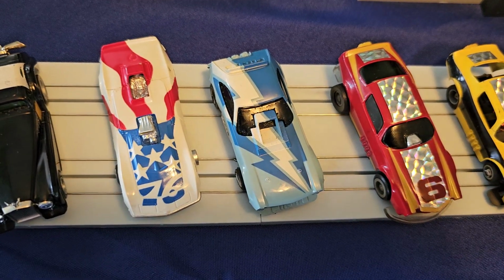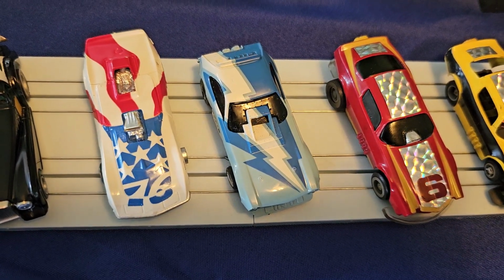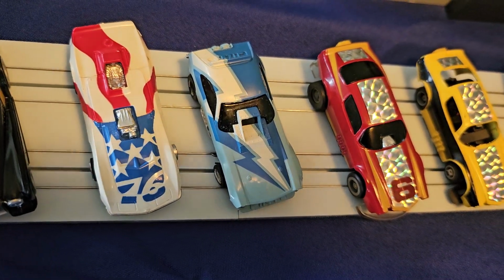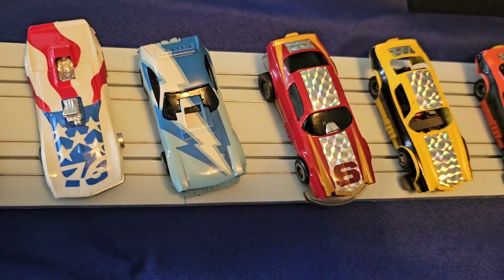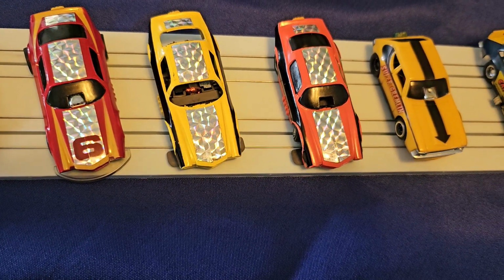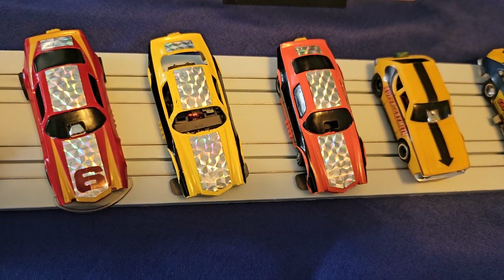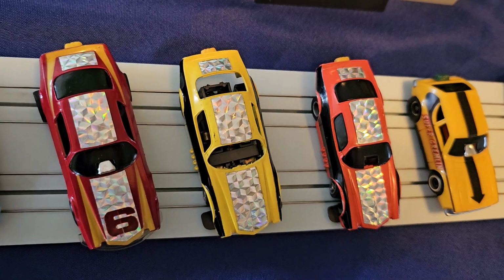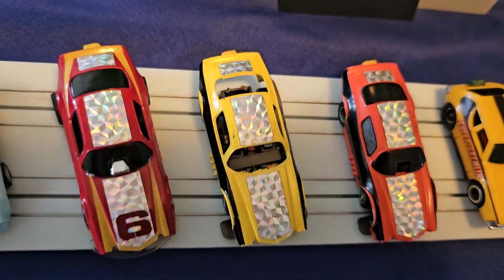And then they went on afterwards and made their Screecher line of cars, and have a couple of these from the drag racing aspect of it. Tyco had also picked up on the drag racing aspect, and they made these and a few others. You see their parachutes, and they have wheelie bars back there.